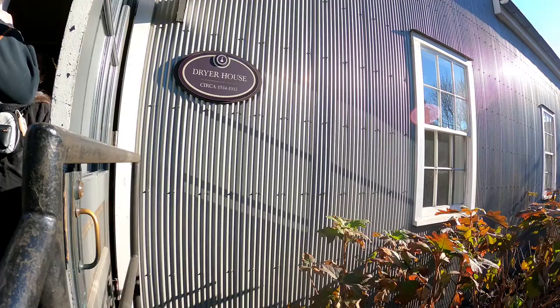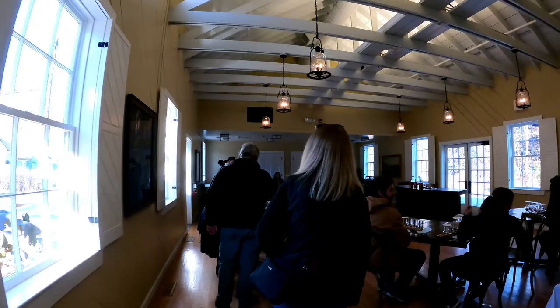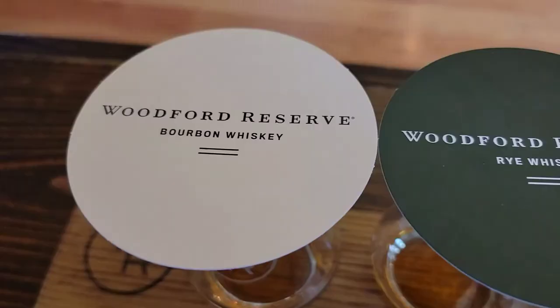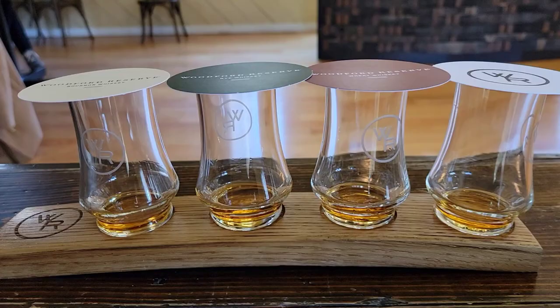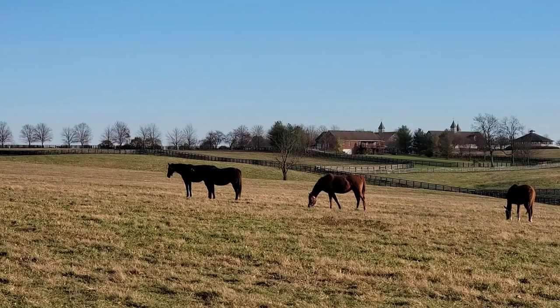So at the end of the tour, we get to go into the dryer house and we get to try the Woodford Reserve whiskeys. And they gave us four choices. The regular Woodford Reserve Selector's Choice. We had the Woodford Reserve Rye. And we had the Woodford Reserve Wheated Whiskey. And then we tried a Cinnamon Twist, which is not like a fireball. It was just a really good whiskey. And we also had a little piece of chocolate.